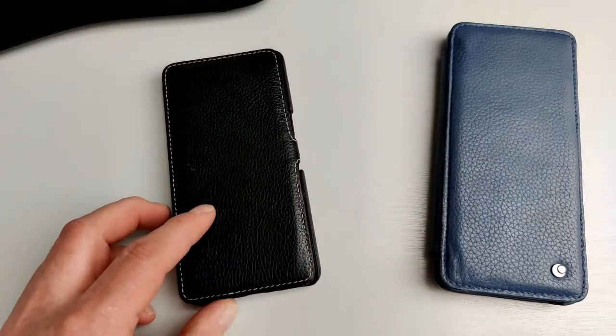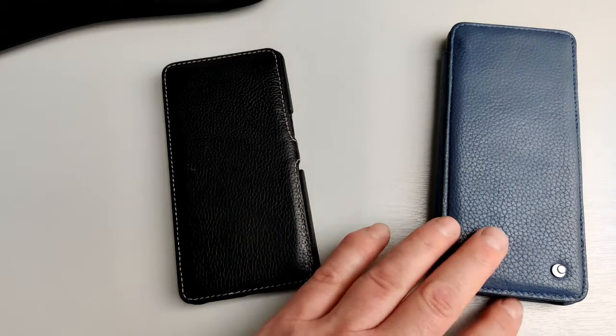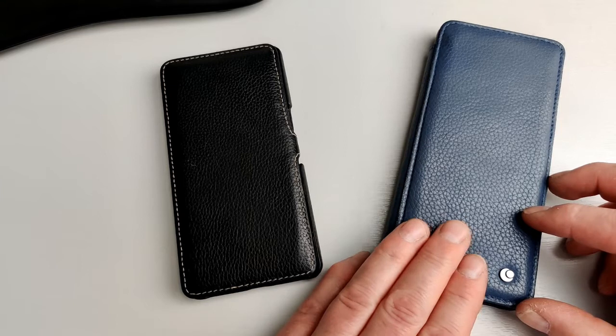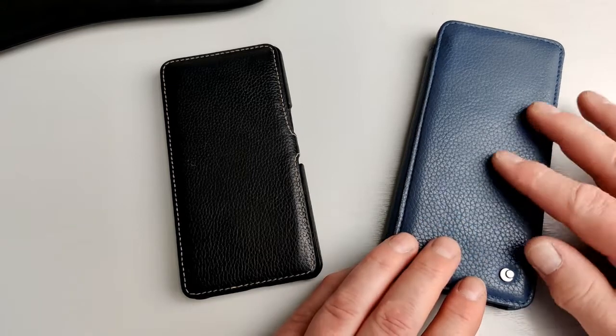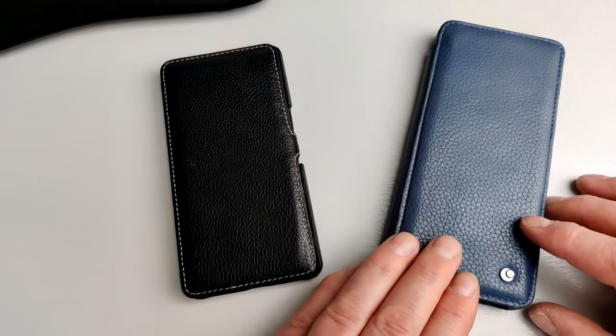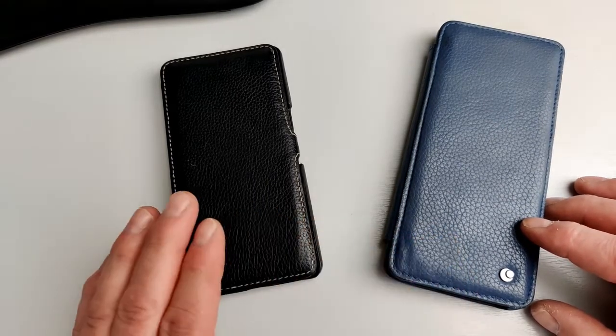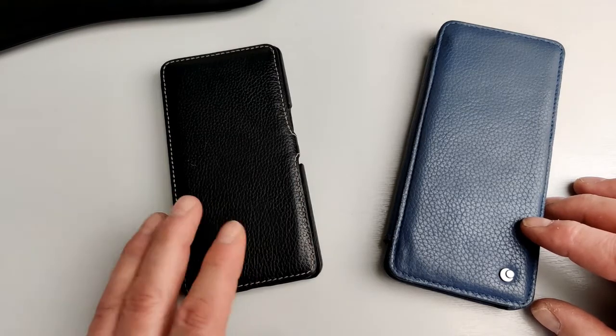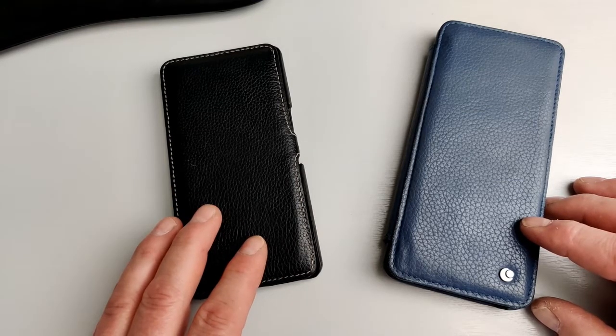So those are the two cases I've used, the Stilgut and the Noreve. This is my most recent purchase. Having used this one and recognising, although it does feel really nice, the slightly larger bulk, I think for my next purchase I will be going back to the Stilgut cases, really just because it fits more neatly into my jacket pocket, to be honest.